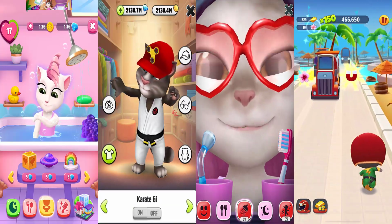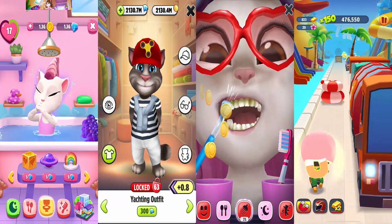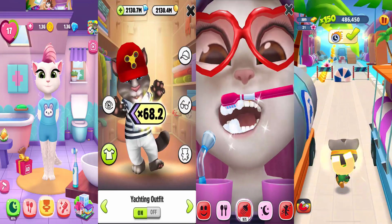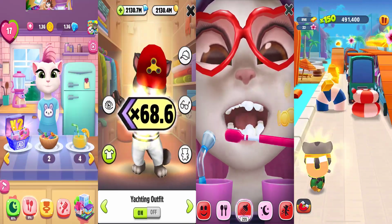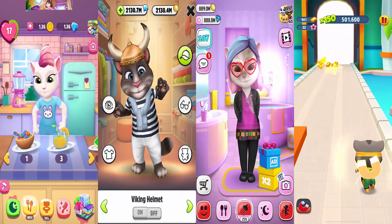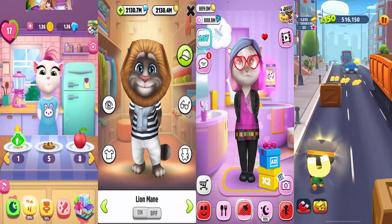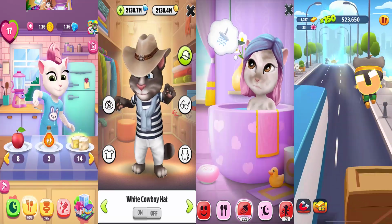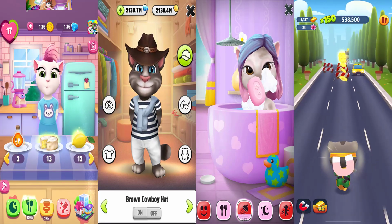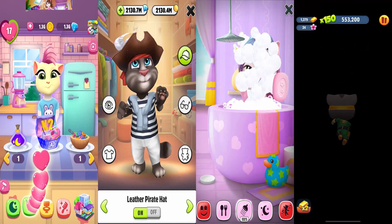First of all, we are going to change his clothes. We are in the wardrobe of My Talking Tom. He is wearing a catchy outfit right now. And here we go, we just bought a new outfit, and we are going to give him a hat right now, paper bag, funny line, crazy paper, blue octopus, and a red octopus. And there we go, we have some hair as well for My Talking Tom.